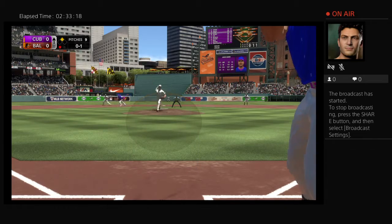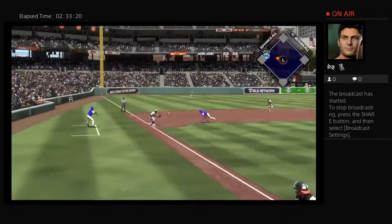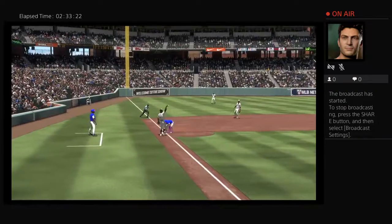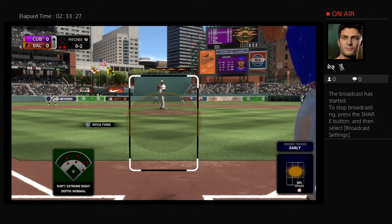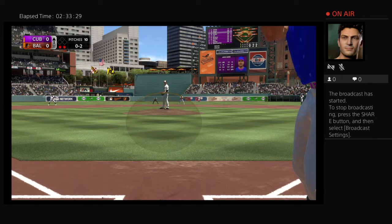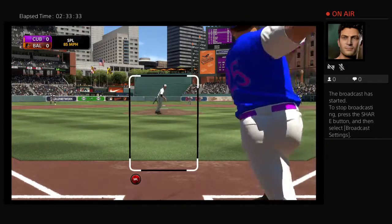Cobb comes set. Coming at him with the 0-1. Offered at and missed. Here's the throw. And he nails him at third. Great throw. Now here it comes. Swing and a miss, and that ends the inning.